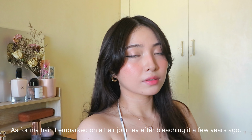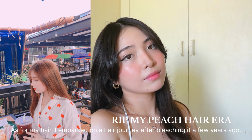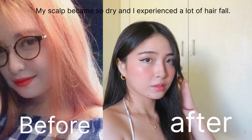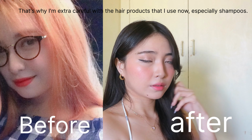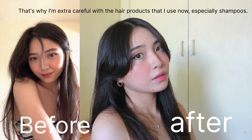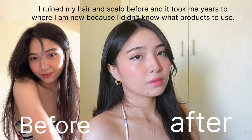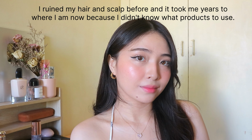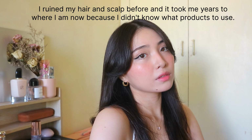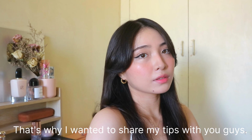As for my hair, I embarked on a hair journey after bleaching it a few years ago. My scalp became so dry and I experienced a lot of hair fall. That's why I'm extra careful with the hair products that I use now, especially shampoos. I ruined my hair and scalp before and it took me years to get to where I am now, because I didn't know what products to use. That's why I wanted to share my tips with you guys.